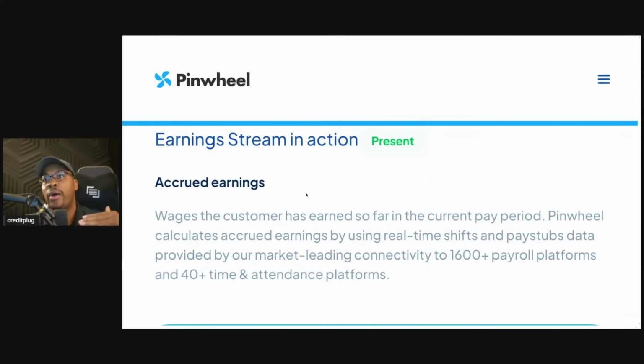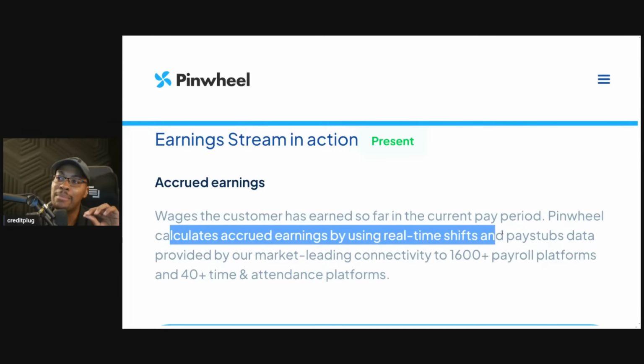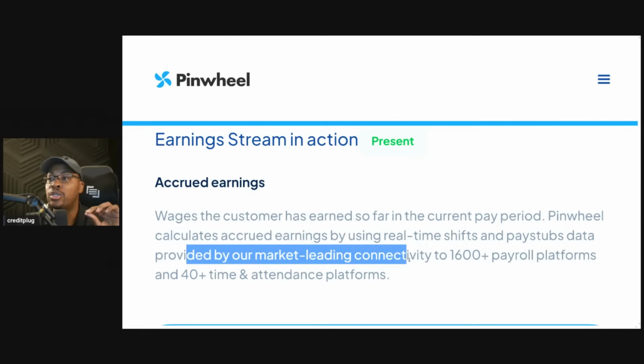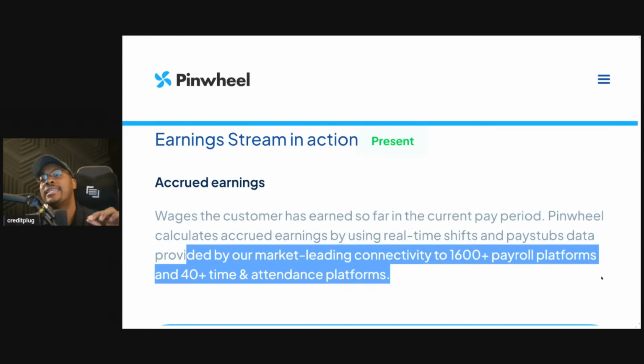Okay. So Pinwheel has what's called earning stream. So I'll read this here. Pinwheel calculates accrued earnings by using real-time shift and pay stub data provided by a market-leading connectivity to 1,600-plus payroll platforms and 40 time and attendance platforms. So not only do they have granular details into the last time you were paid, but even real-time shift data to see, okay, how many hours have you worked in this current pay period?